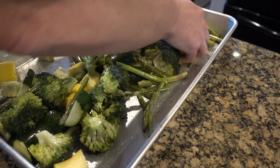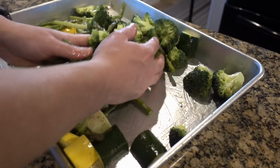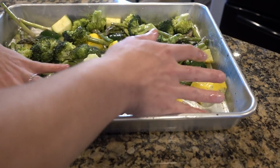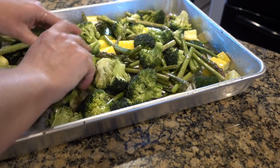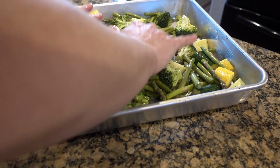That just makes sure that everything gets cooked around the same amount, with the same amount of taste, having everything next to it. So it gives everything a nice, delicious flavor. Oop, lost a couple. And there you have it.